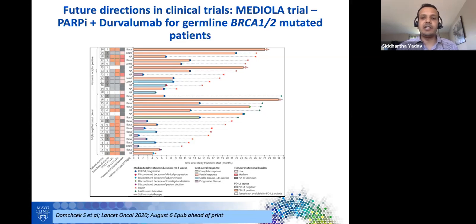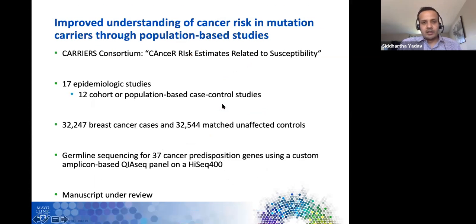So this is definitely exciting, at least for me. In the future, we are looking into novel combinations of PARP inhibitors with immunotherapy, PARP inhibitors and other targeted agents in germline BRCA1, 2, or other mutation carriers. The other side of this is also improving the risk estimation.